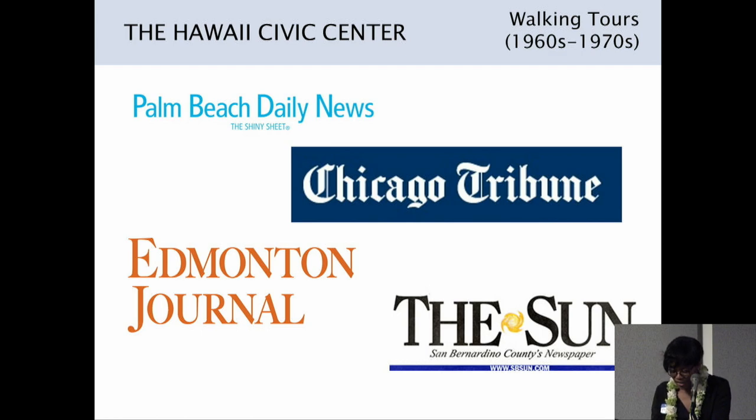By the 1970s, what we see in these advertisements is the centering of the State Capitol, whereby all of the buildings in the district are placed in relation to the Capitol building. For example, in the LA Times in 1976, writer Randy Mink proclaimed, quote, "The first landmark you see is not old at all. It's the Hawaii State Capitol. Across the street from the Capitol is the governor's mansion, Washington Place. And adjacent to the Capitol is the former seat of the Hawaii government, Iolani Palace."